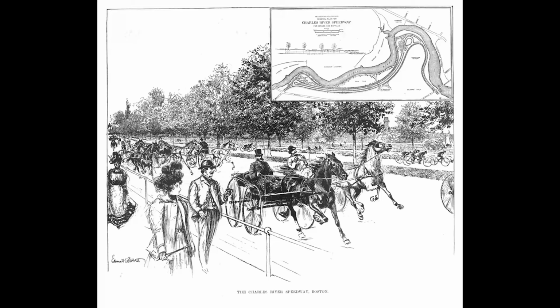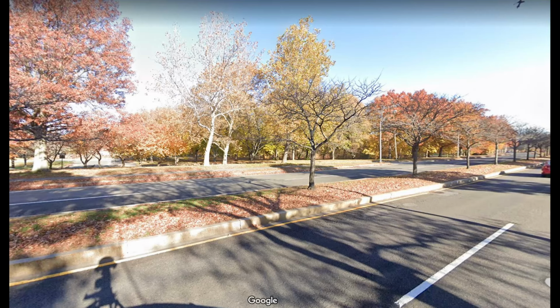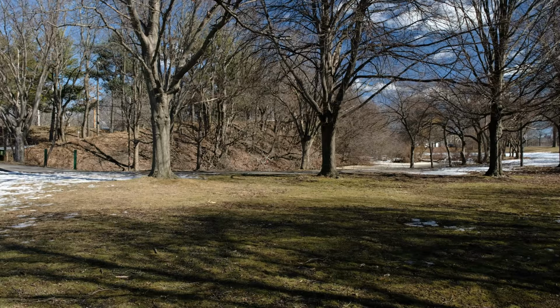Horse racing at the Speedway remained popular until the 1950s, when it was demolished and replaced with Soldiersfield Road. Now named Herter Park, in honor of Christian Herter, a former Massachusetts governor, United States Secretary of State, and champion of the environment, it's the largest section of open parkland in the Charles River Basin.